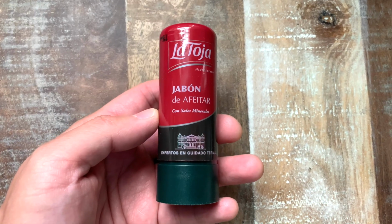But today we are taking a look at a popular shave stick from Spain, and that is Toja right here. And as an extra bonus, I've never used Toja. This is the first time I purchased it and will be using it. But quick look at this.